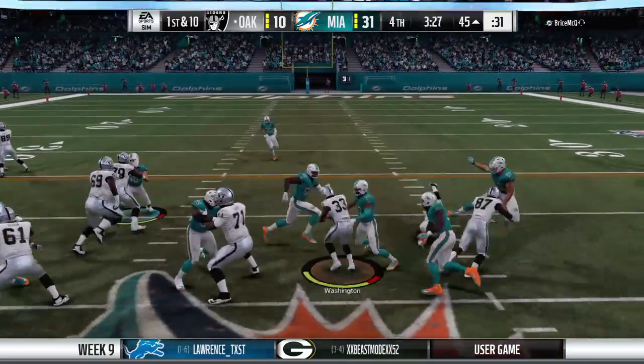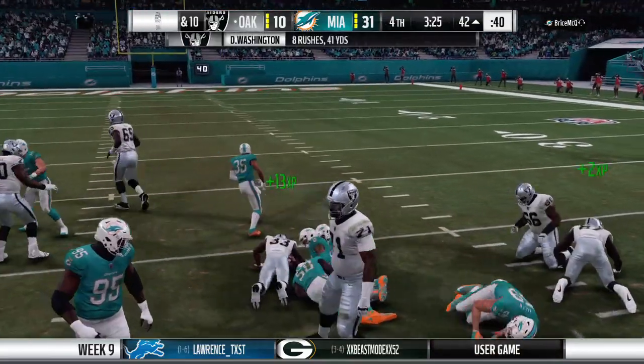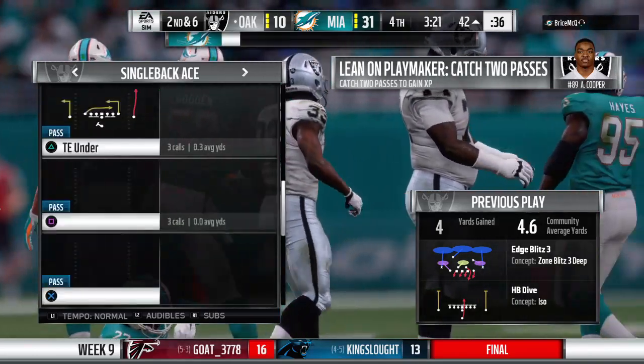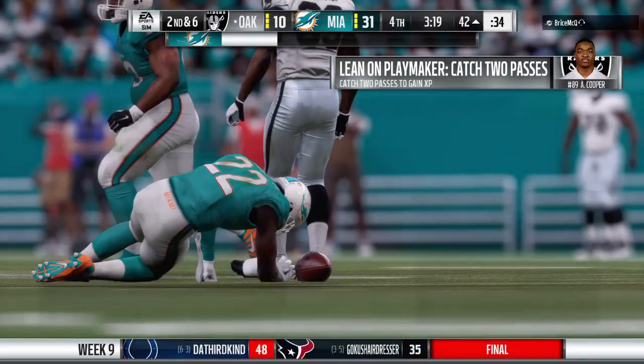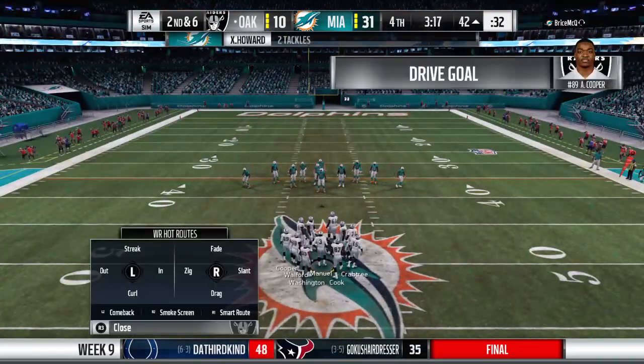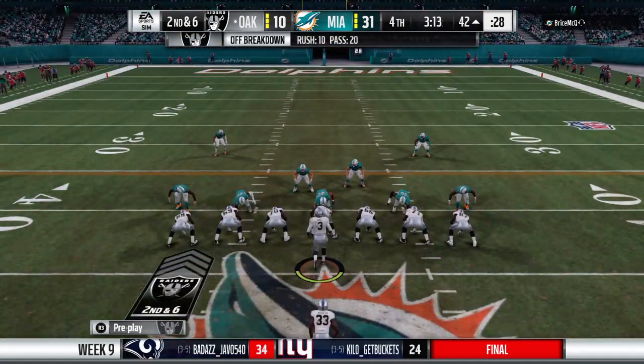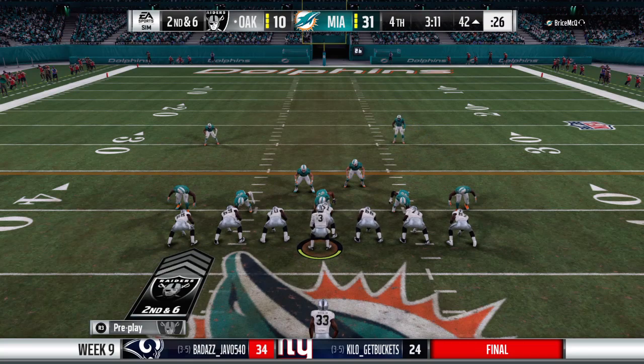On the give, this is Washington. And able to push his way forward here for a good little gain. They give him 4 yards there. It'll be 2nd and 6. Tough running there. That's a hard-earned 4 yards. Yeah, those are the unsung kind of runs. They don't fill up the stat sheet, but they do set you up in good position on second down.